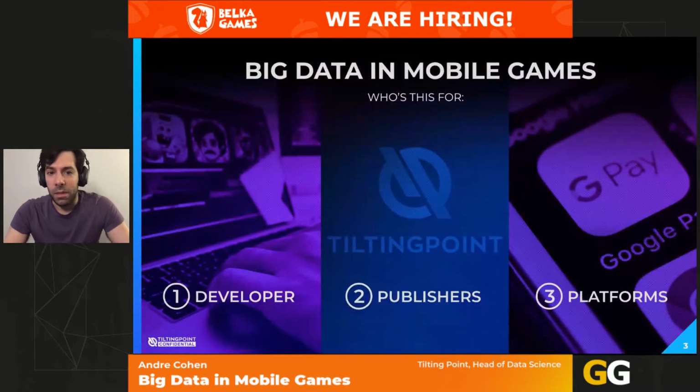Big data in mobile games, who is this for, right? I think there are many different perspectives where this presentation might be interesting. As a developer, that's the side I understand very well, there are always constant opportunities to collect more data and make use of data. That's the most interesting part of the whole thing. From a platform perspective, what kind of data do you give to your customers is really interesting, and how do you make that accessible, and where do you fit in the complete picture of gaming? It's often hard to understand where you fit in, having been a platform in the past.